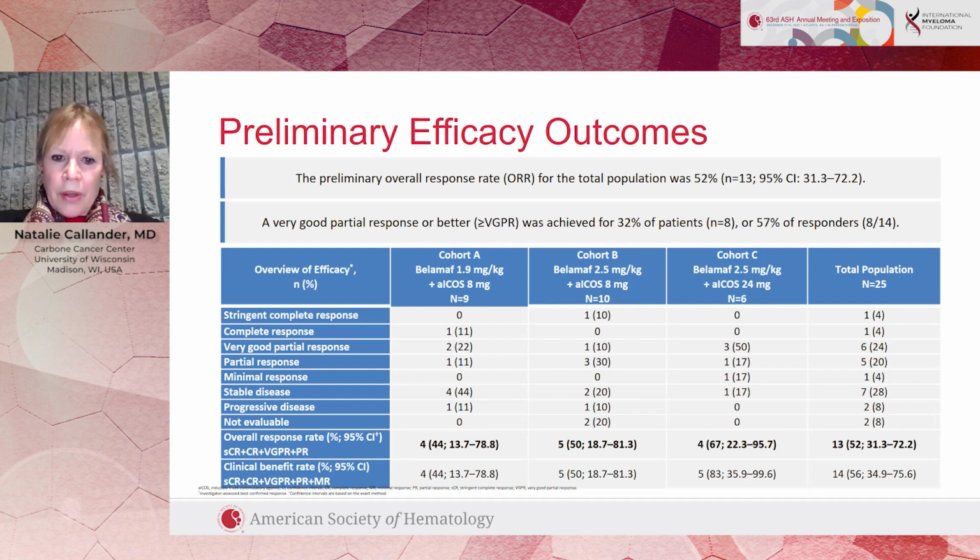If you look at the bottom line of this slide that's bolded, there was a suggestion as the dose of the ICOS agonist and the belantamab went up, there might have been better responses, but the confidence intervals are big, and this is obviously a very small sample size. But we thought the response rate was very favorable.